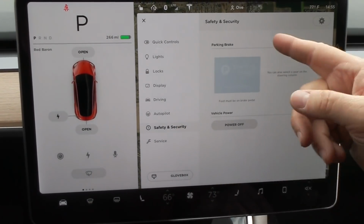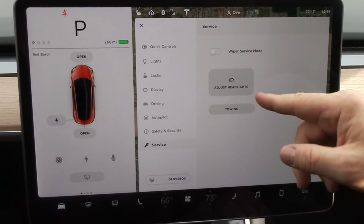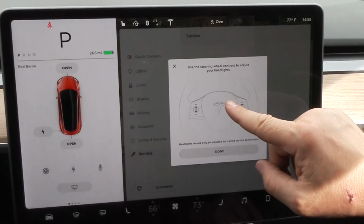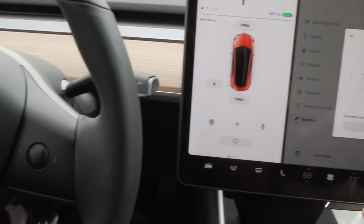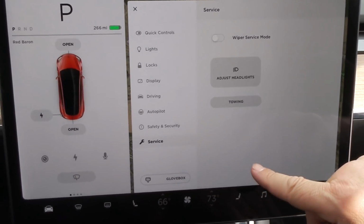Good. Safety and security. It is cars in park, power off mode. We know that, and that's for servicing. Adjust the headlights. That's new. It's not available in the Model S. You can adjust the headlights the same way you can adjust your mirrors or your steering wheel.